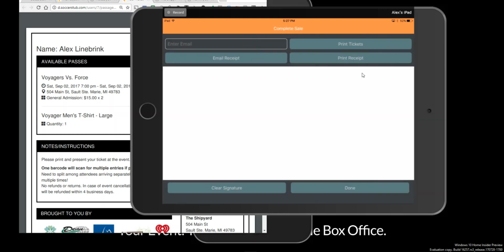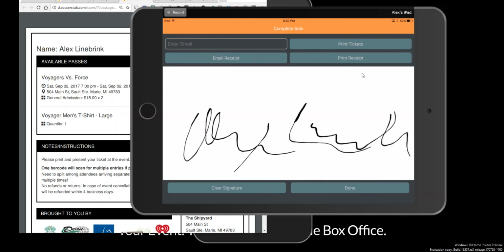So I'll click complete sale. Now again, if this is a card transaction, we can go ahead and have them sign on the screen just so we have that signature. You can also email them a receipt. So you can type in their email address at the top and then tap email receipt, and that will send them a quick email receipt.